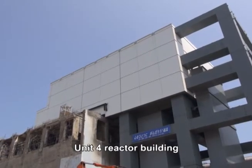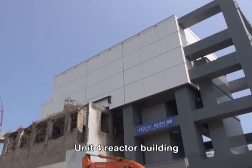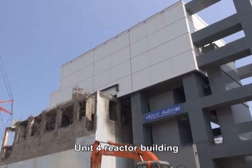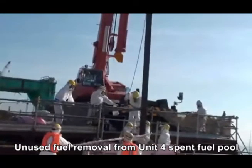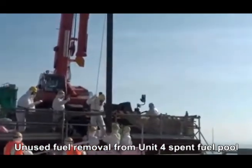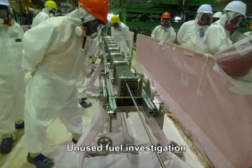The building at the front is Unit 4. At the time of the earthquake, Unit 4 was under periodic inspection. The shroud of the reactor was being replaced, and all the fuel assemblies were stored in a spent fuel pool. In July 2012, 2 fuel assemblies were taken out for a soundness inspection and moved to the common pool. No major scratches or corrosion was found on the fuel assemblies or the fuel rods inside.